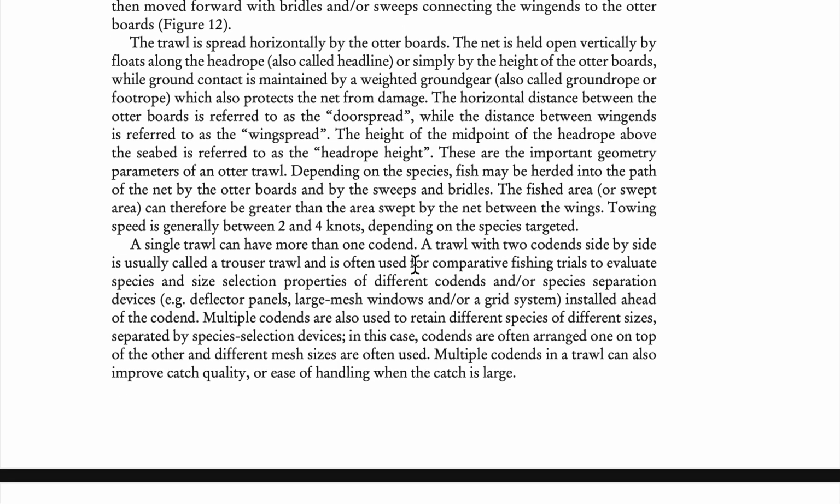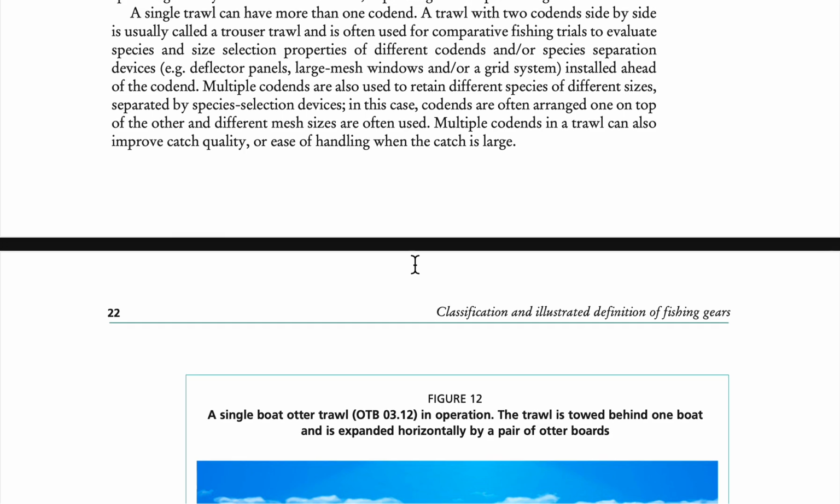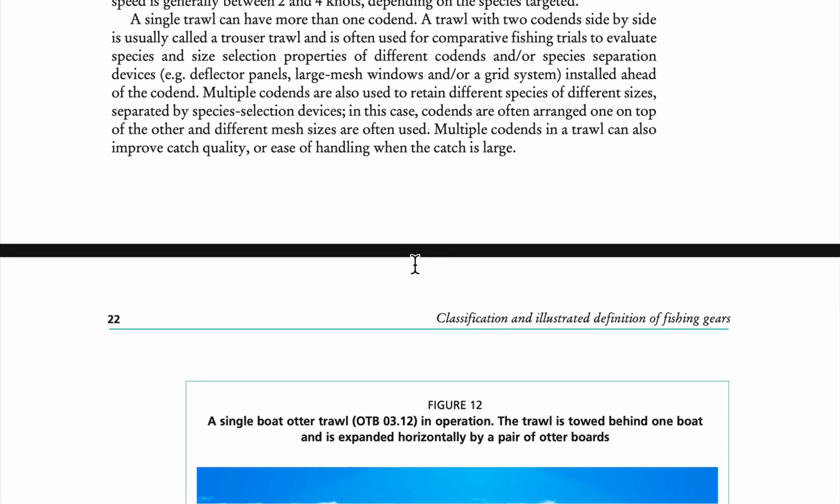A single trawl can have more than one cod end. A trawl with two cod ends side by side is usually called a trouser trawl and is often used for comparative fishing trials to evaluate species and size selection properties of different cod ends and/or species separation devices installed ahead of the cod end. Multiple cod ends are also used to retain different species at different sizes, separated by species selection devices. In this case, cod ends are often arranged one on top of the other, and different mesh sizes are often used. Multiple cod ends in a trawl can also improve catch quality or ease of handling when the catch is large.